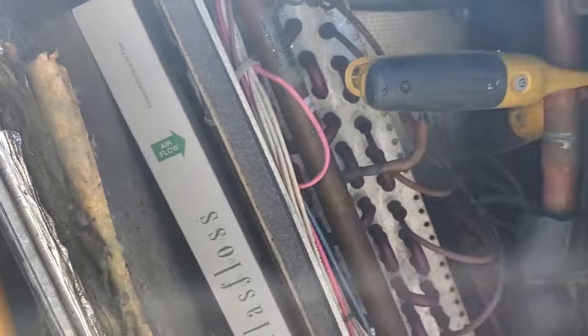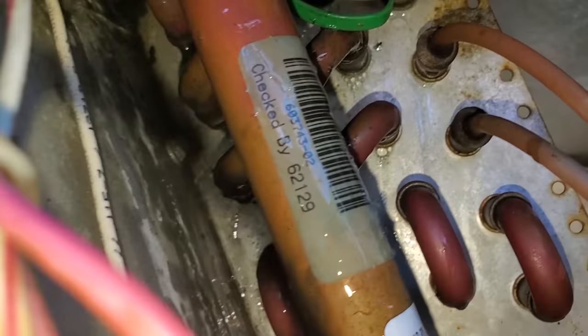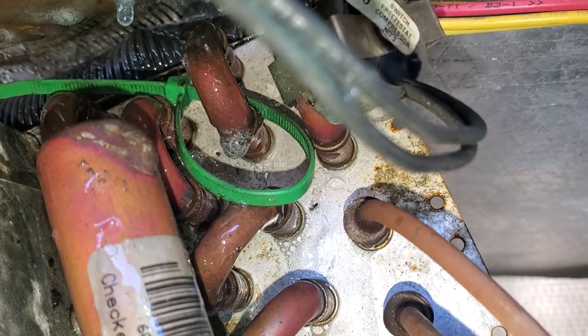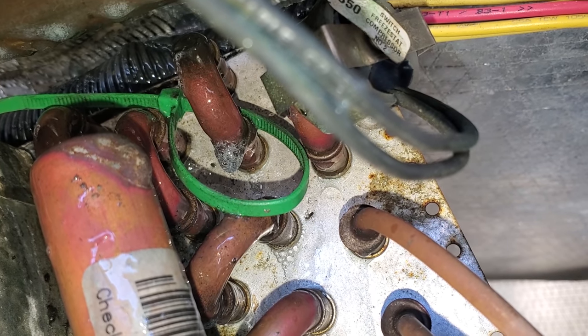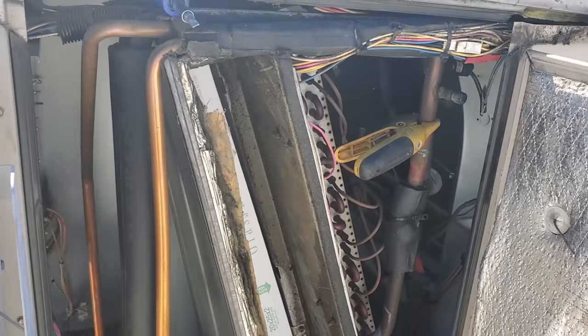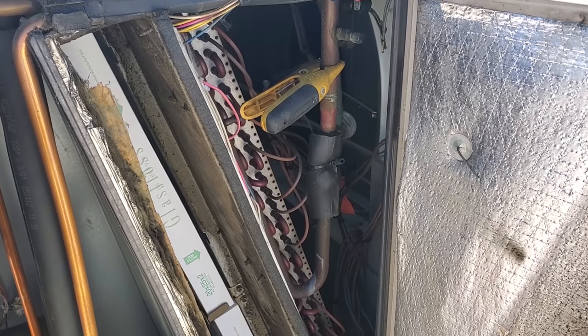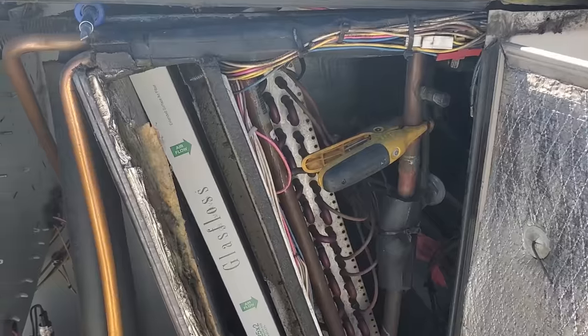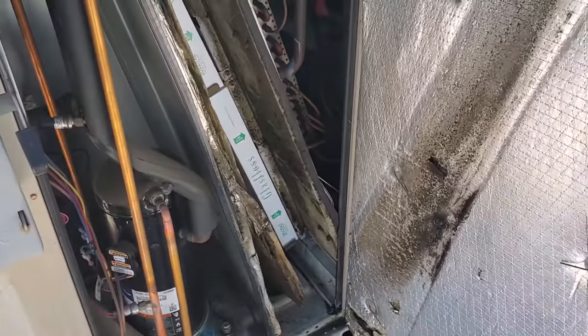All right, I'm gonna pop the top a little bit and get a better look at it. Well, there it is. And it rubbed against the big suction line, but I put bubbles on the suction line. The suction line doesn't look like it's ruptured, so we'll definitely put a braze joint on the suction line too where it rubbed through, but cool. Well, that was an easy leak to find.